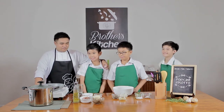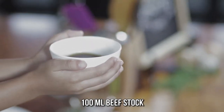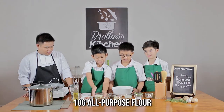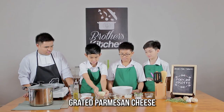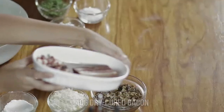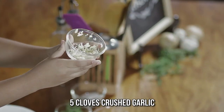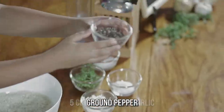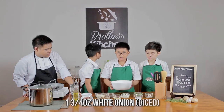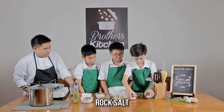Right. So for us to get started, I want you guys to name the ingredients that we will be using. This is stock. Flour. Parmesan cheese. Porcini mushrooms, bacon, white wine, and this is garlic, this is black pepper, this is onion, this is arborio rice. These are the rock salts. And this is it.